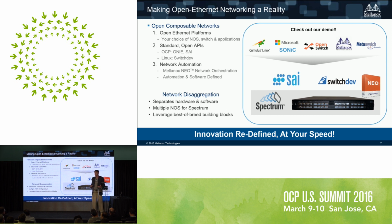And the third piece is network automation. And so we have a package that we call NEO. It does all of the network orchestration and management, but we also use NEO as the integration point with all kinds of other management packages. So that's where we interface to SDN and other packages. So together, these three things are what we call open composable networks. We wrote a blog on it today.